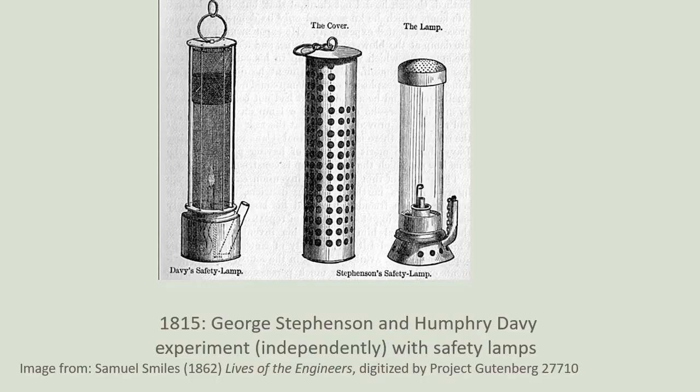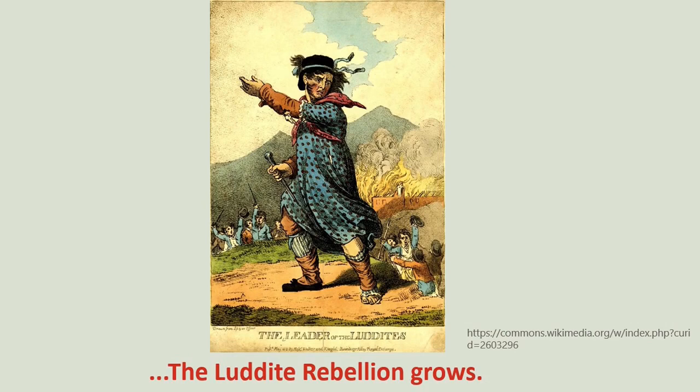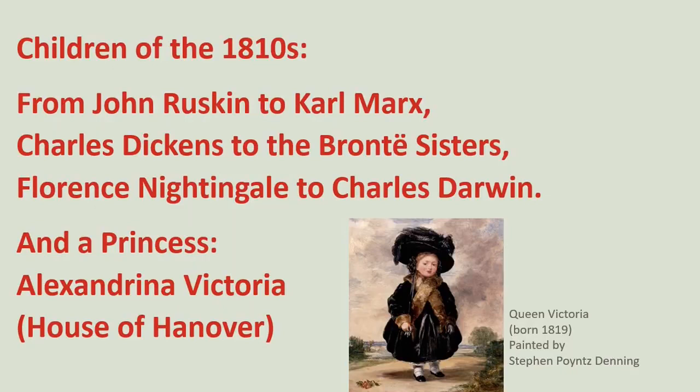George Stephenson, Isambard Kingdom Brunel, Michael Faraday, and many others all learn their craft. The Luddite Rebellion grows. The birth or infancy of many epoch-making influences, to a Hanoverian princess, Alexandrina Victoria.